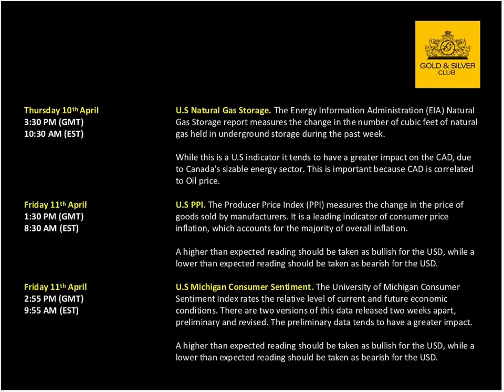A higher than expected reading should be taken as bullish for the US dollar, and a lower than expected reading should be taken as bearish, and that has an inverse correlation to gold and silver. So those are the major news announcements we want to watch out for, the 6 major commodity announcements.